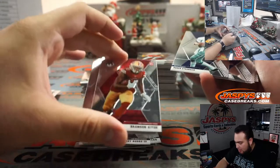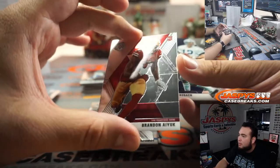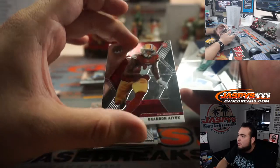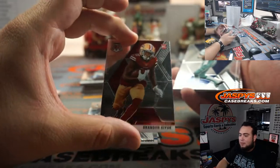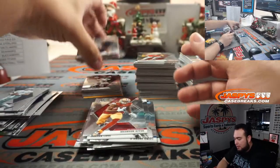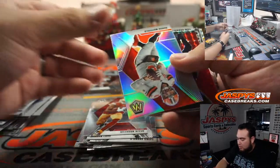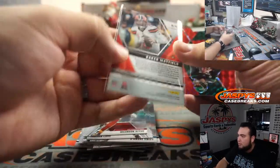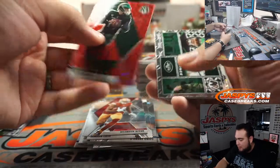Hey guys, some of these cards, I don't know what's going on here. I don't know if they're scratches, but they're a little weird. So don't think that that's us, guys. That's just the way it came out of the pack. You know, Mosaic has had little cards with surface scratches and just stains, I guess.